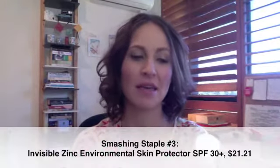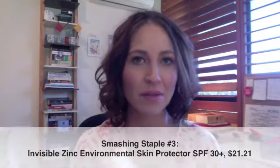Next up, of course, is sunscreen. So I go through quite a bit of sunscreen all year round, not just for summer, but the Invisible Zinc is probably one of the best I've come across. There are a couple of others, but this one has no chemical filters, which is really good, and also no nanoparticles, which is great. So it's really cute packaging.